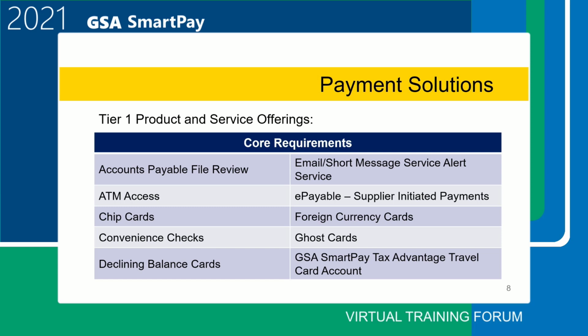E-payable supplier initiated payments provides processes for electronically connecting suppliers or other merchants to the government supply chain and/or back-end payment systems. The solution provides a means to accept agency and organization payment files used for disbursement against designated accounts for these transactions. The solutions do not include virtual cards, single-use accounts, ghost cards, or other products and services defined elsewhere in the master contract.